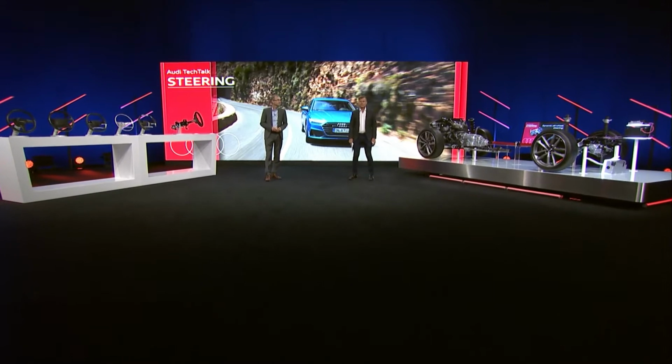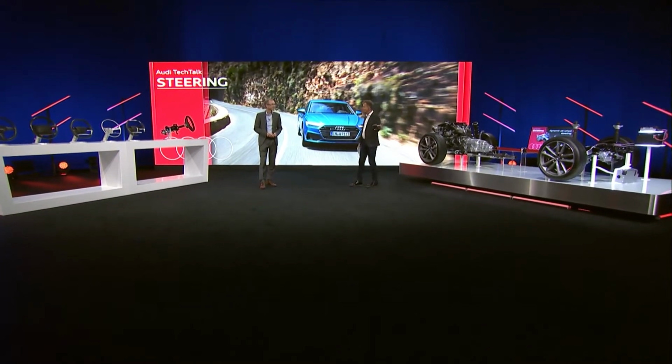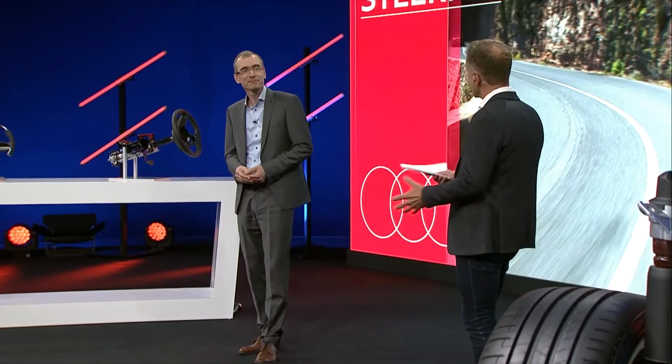Our steering guru, Carsten, is right with us in the studio. It's a great job you've got. They're really cool cars to drive and test. But of course, to develop the steering system is a lot of responsibility, isn't it? Because people could be quite annoyed if you don't get it right.